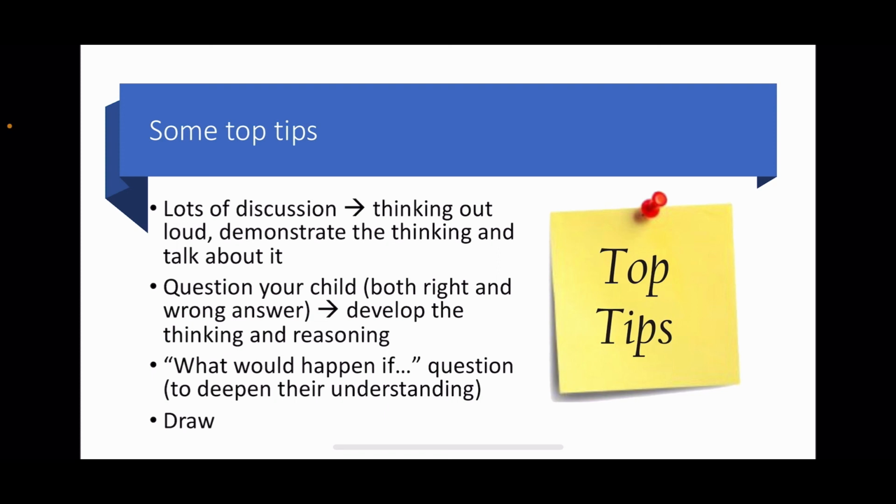Ask questions to your child's answers. Ask them questions with both the wrong answer and the correct answer to create a mentality that is not only when the answer is incorrect that they are asked, why did they produce that result? By regularly asking questions, parents will help them to become more and more confident to present their reasoning.